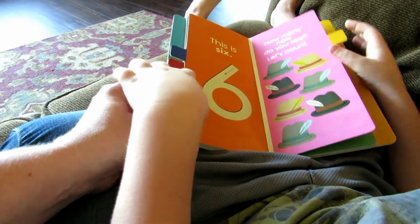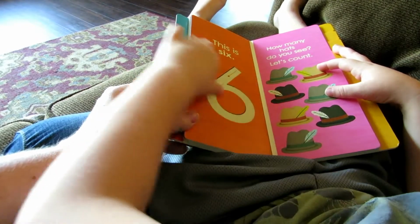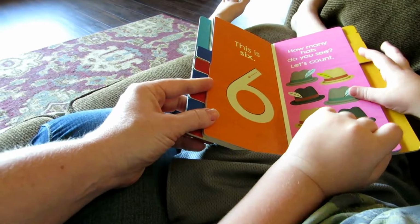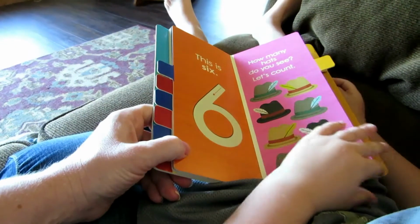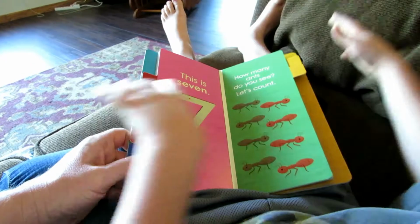Okay, so trace the number. 6. How many hats do you see? Let's count. 7. Count them, let's see. You count, show me counting. 1, 2, 3, 4, 5, 6, 7. Okay. That's 7. Okay, good job.